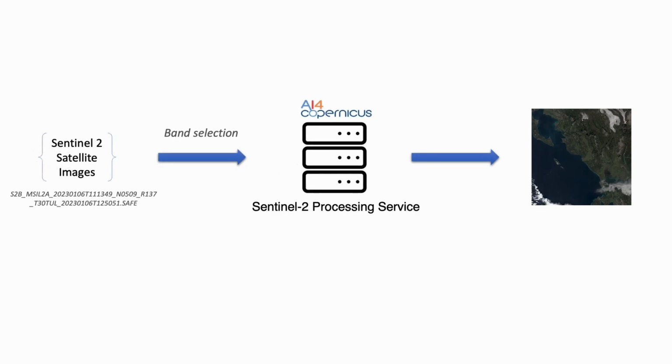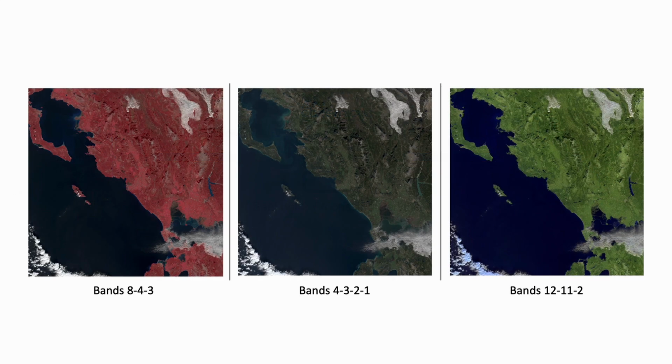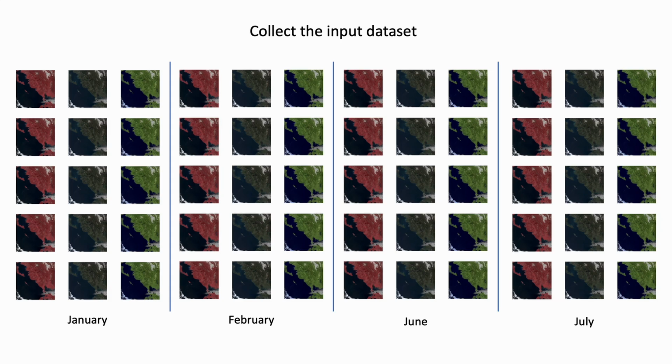The first service that is used is the Sentinel-2 processing service. This service receives as an input a Sentinel-2 image and a selection of bands. Then, it generates a TIFF image with a common resolution for these bands. We experimented with different band combinations that produced different results. We collected all the available Sentinel-2 images for the two selected locations for 4 months, and then, we passed them all through the processing service.